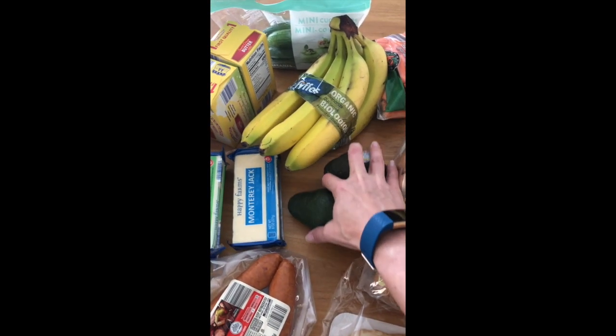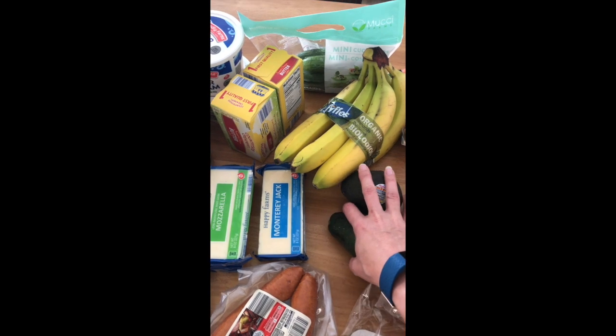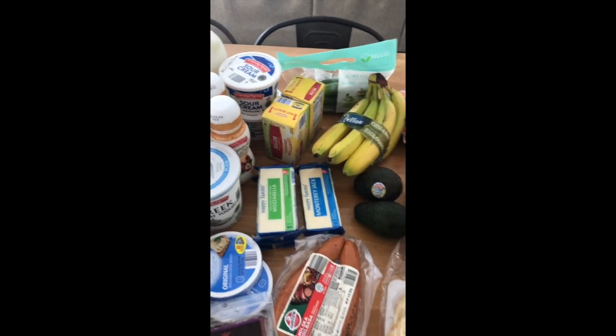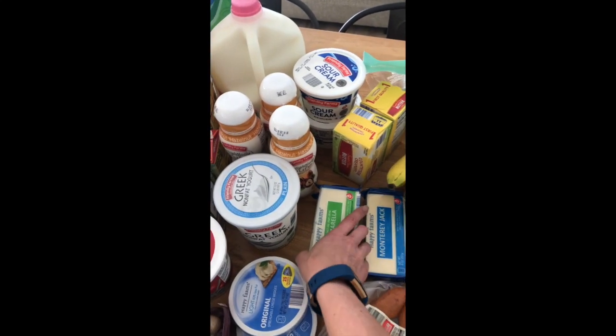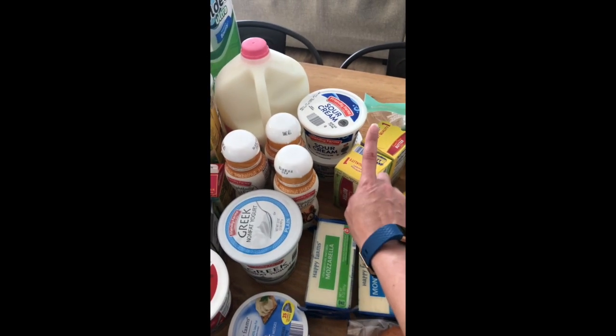They're delicious. I love avocado toast in the morning, and I make this Trim Healthy Mama bread, which is a fuel pull, which if you are familiar with that at all, that will make sense to you, but then I put butter and avocado on it, and it is awesome. Here's some of the block cheese I like from Aldi, mozzarella and Monterey Jack.